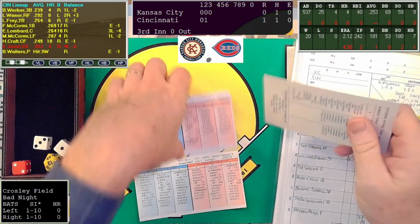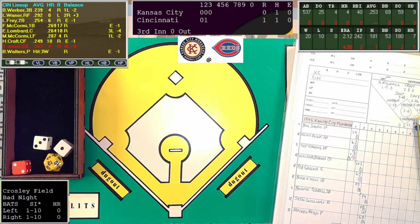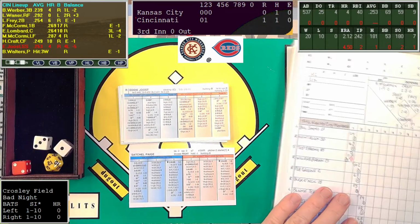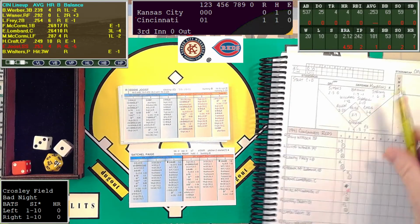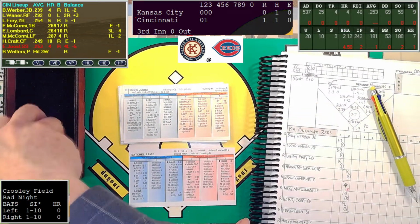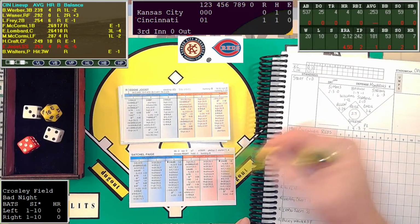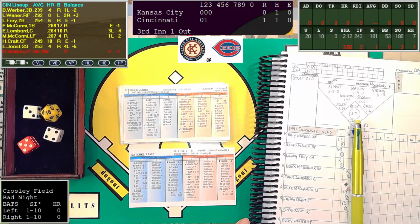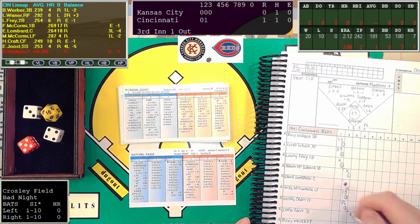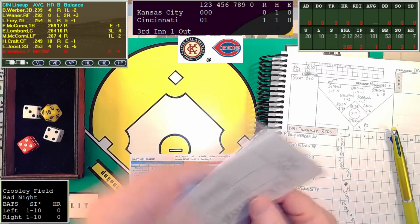So we go to the bottom of the third, still 1-0 Cincinnati. Satchel Paige will be doing business with 8, 9, and 1 for the Reds here in the bottom of the third. That's a 5-7, and that's another strikeout. So that's strikeout number 3 for Satchel today. He's pitching a great game other than that home run to Ernie Lombardi.